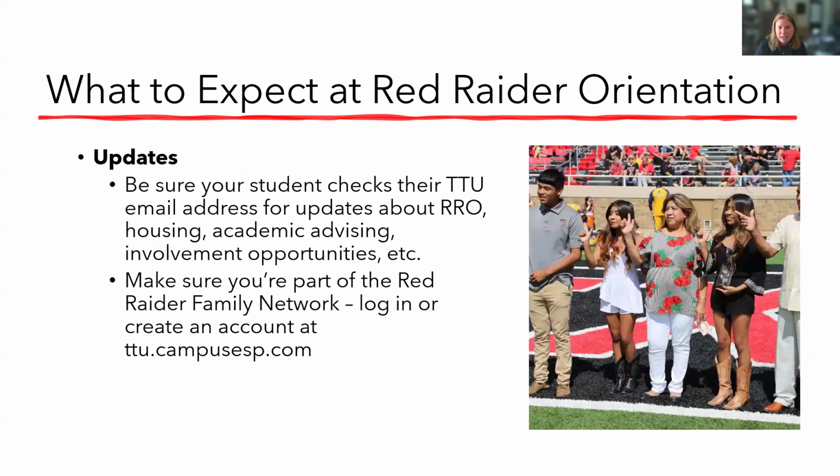And then some other updates. Again, if I haven't said it once, I haven't said it enough, but make sure they're checking their Texas Tech email. That's where all official communications from Texas Tech are being directed. Updates about housing, orientation, advising, and opportunities for involvement as a student here are all being directed there. I saw a question pop up about how to get a hold of a student via their Texas Tech email. There's a chance they may not even be checking it yet. So make sure that your students are not in that category. Make sure they're checking their email on a daily basis to make sure they're informed about what's going on.